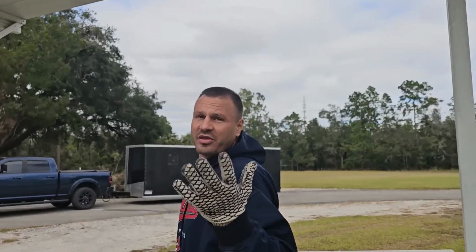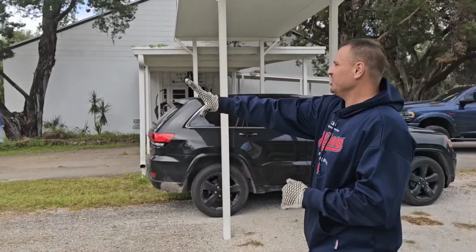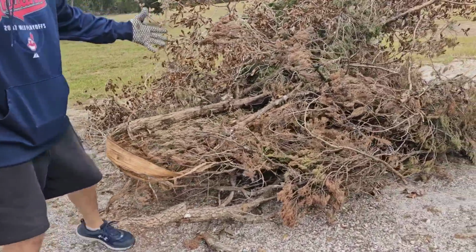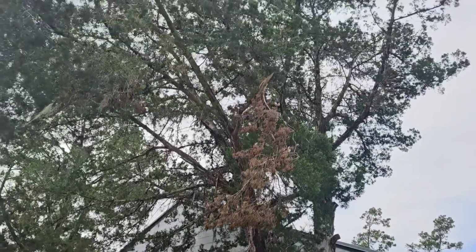Now, we've got a lot of other things going around here too. You can see right now it looks pretty well manicured and mowed because it is. But we have other issues. For example, we've got tree branches down everywhere. Now, this is just the schoolhouse. We haven't even gone to the ranch house yet. See this giant pile of tree branches, George? Bigger than me. That's just from our cedar tree right there, from the hurricanes.